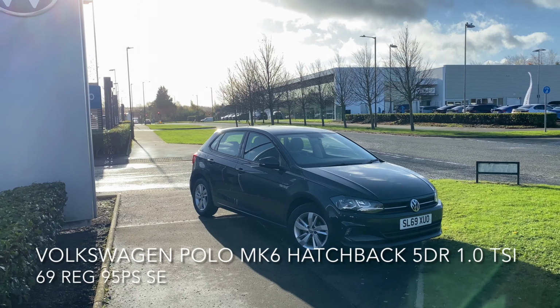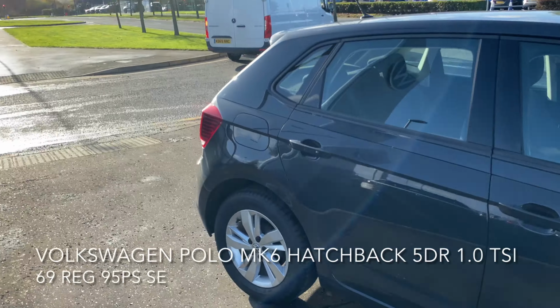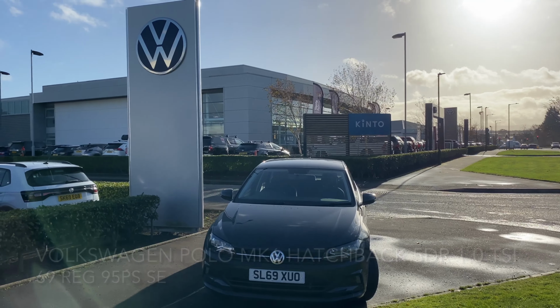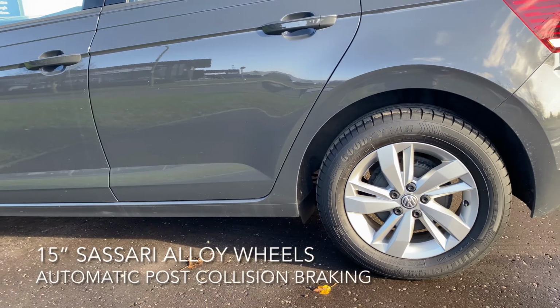Here we have a Volkswagen Polo, Mark 6 hatchback, 1 litre TSI SE 95 PS. Now the car's looking great and it has the top spec, including an automatic post-collision braking system, hill hold control, an anti-lock braking system, a hydraulic brake assist, a driver alert system, and these 15-inch Sassari alloy wheels.